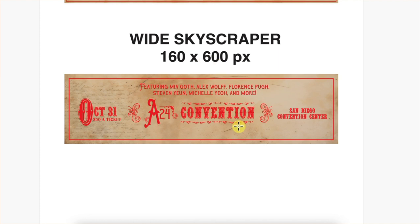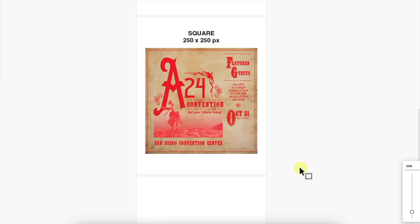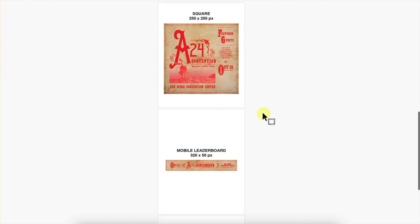This is incorrect. This skyscraper is actually tall, so it's going to be 60 pixels tall and 160 pixels wide. So that's going to need some new layout there. The 250 square is going to be about this size on a computer screen, so everything stays pretty legible. I think you might want to make your people's names a little bigger just to be safe. And then if you change your framing on your image, make sure you change that there. We do lose $50 a ticket, so luckily you've got space to make it larger here.